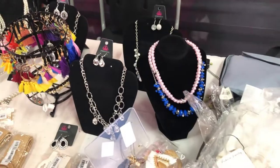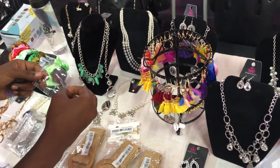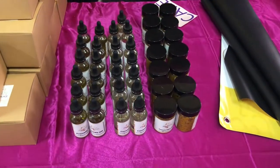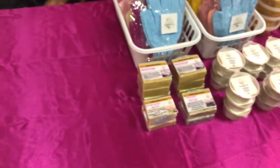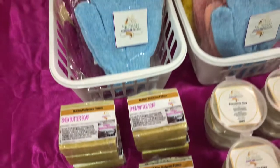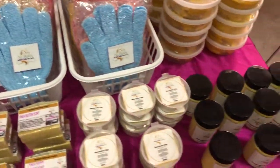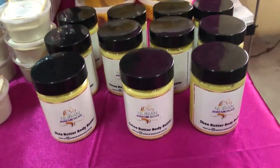Some of these are not locally made. And then this exhibitor had avocado oil and coconut oil. Soaps again, as I say guys, there was just a lot of soaps, so I guess a lot of Jamaicans are getting into soap making. Some body butters, and again made from all natural products, that was Nubian.